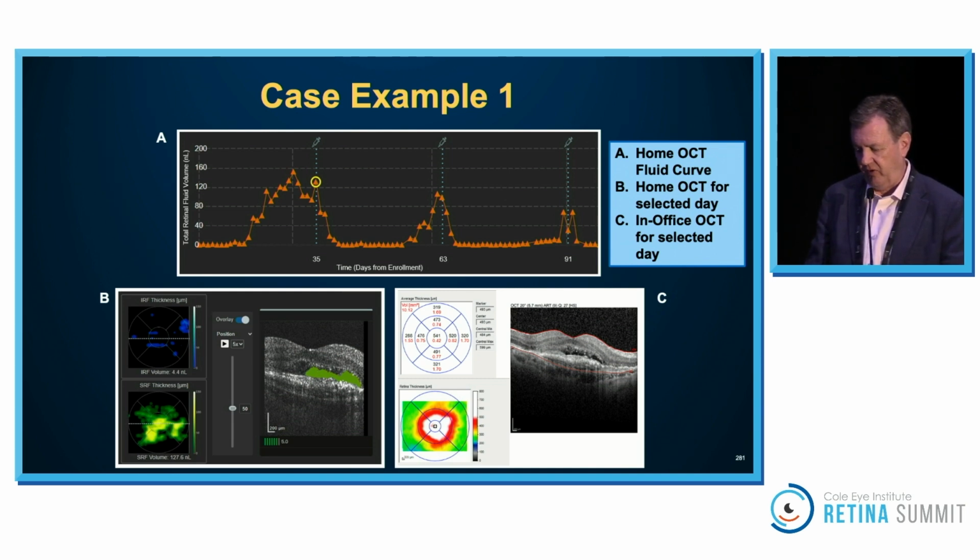So look at the first injection line. The patient was seen then, and they had 120 nanoliters of fluid. And had you seen the patient the next time, you'd have said, oh, now there's 100 nanoliters of fluid. So you'd say, well, they're a little bit better.